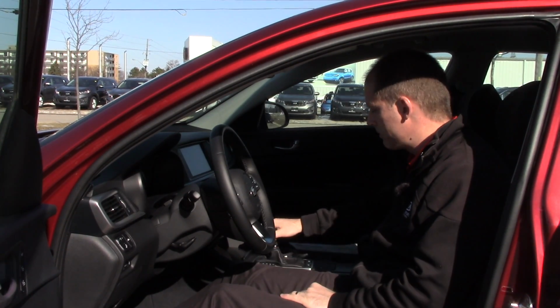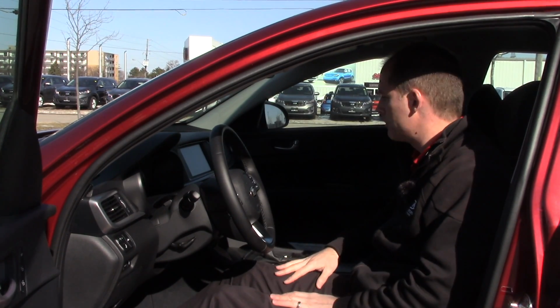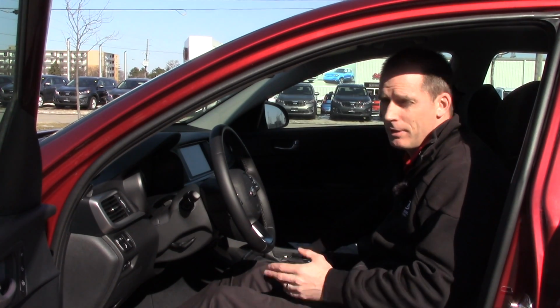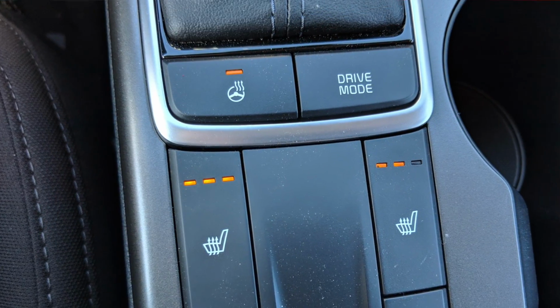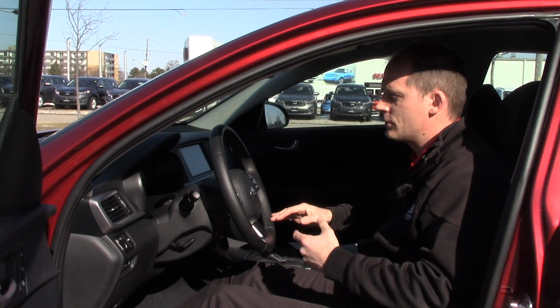I mean, you're really well equipped safety-wise. Let's talk just general comfort. Seats are comfortable. Like I said, lots of space in the back, lots of space in the front. These cloth seats, I'm a big fan of cloth seats. A lot of times you wait for leather seats to get heated seats. This one has 3 levels of seat heating in the front and also a heated steering wheel. So again, LX Plus, really, really loaded with features.